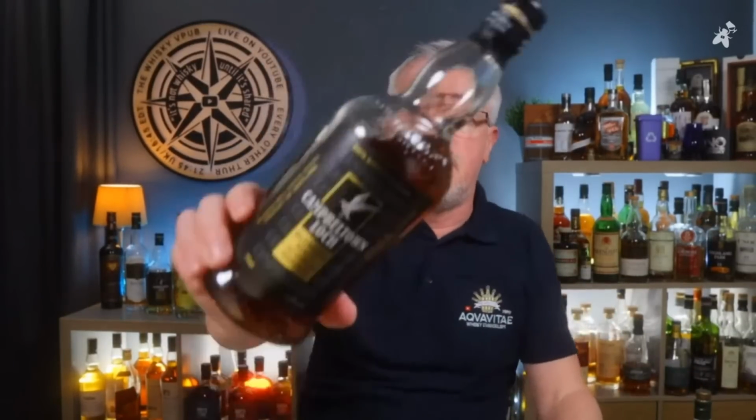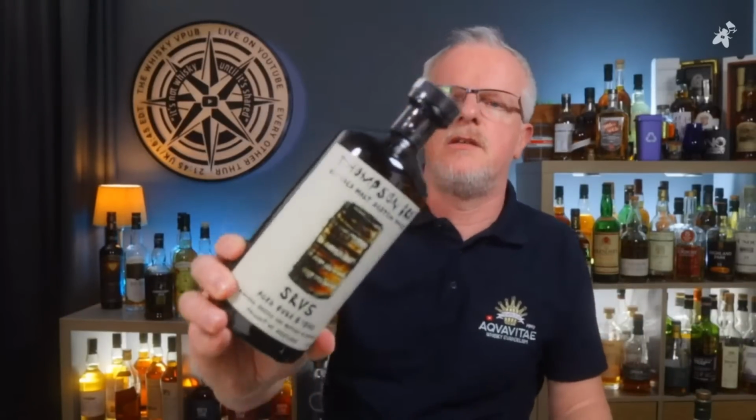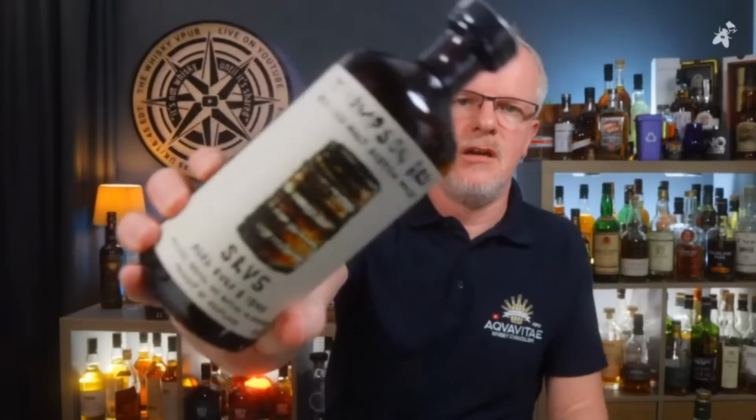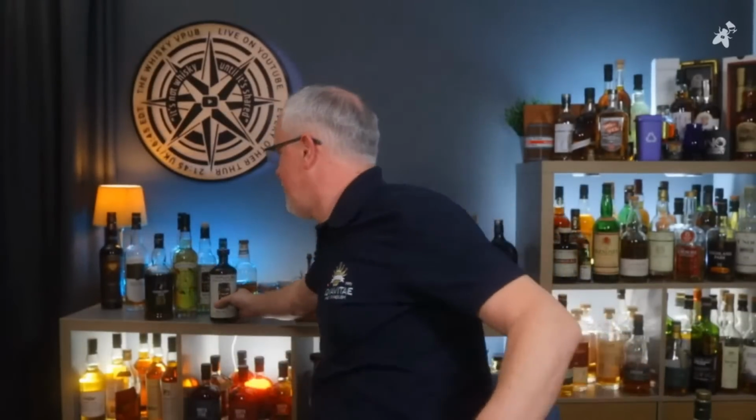You already know I buy backups or different batches of the Campbeltown Loch. And absolutely the same. All of these have been on the shelf for a while, actually. This is, I can't remember what they called it now. Tongue in cheek, they called it the extra special 2022 glass shortage edition Thompson Brothers SRV5. Sorry, not Compass Box, Thompson Brothers, apologies.